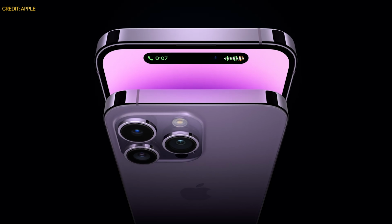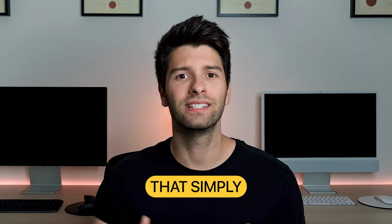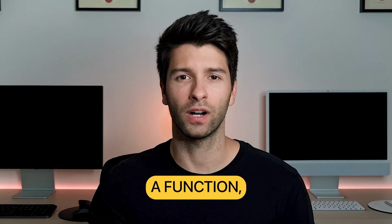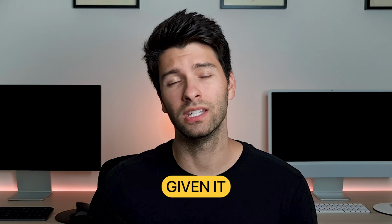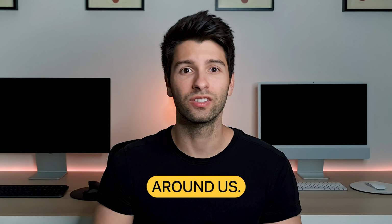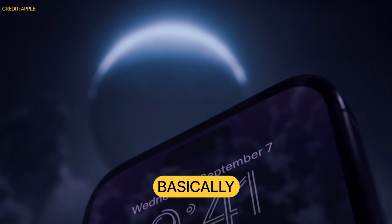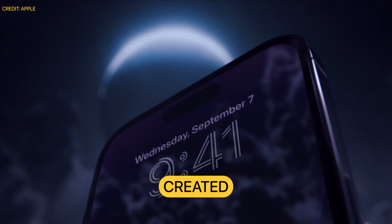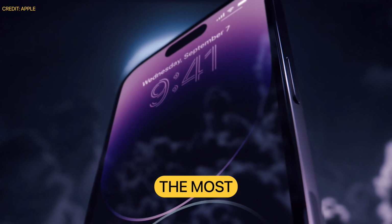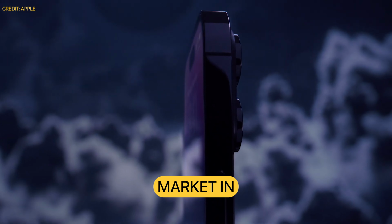Apple hasn't simply gone ahead and created a dynamic island or a cutout in their screen that simply lives in the middle of your screen. They've given it a purpose, they've given it a function, and most importantly, they've given it a life. Now, as an architect, we seek inspiration from the world around us. We seek how we can create when there is nothing to be created from. So basically what Apple has done is taken nothing and created something. They've used this pill-shaped cutout to be able to create the most unique feature that iPhone is able to provide in the market in 2022.